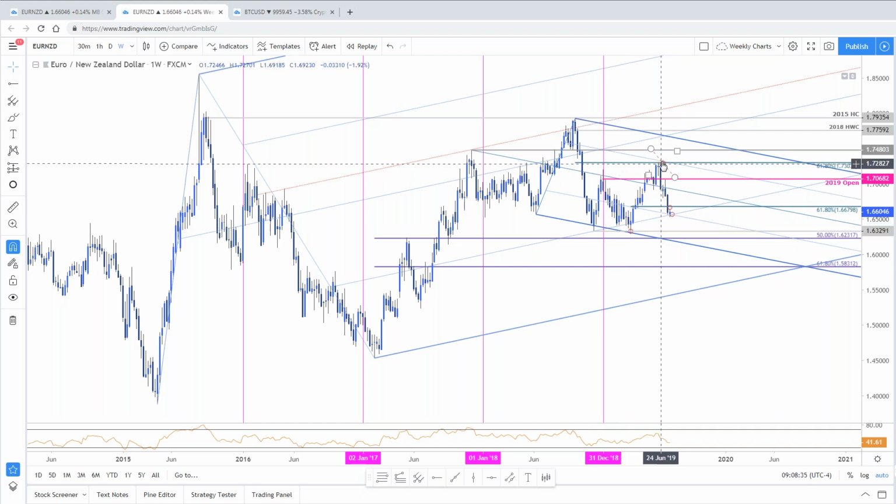Here's the rally. We turned really aggressive here. Really nice area of resistance. You got a nice pin bar, failure. Next week, we came crashing through yearly open, and then we tested that as resistance 2 weeks later. We've been looking lower. The downside target 6680 and right here.